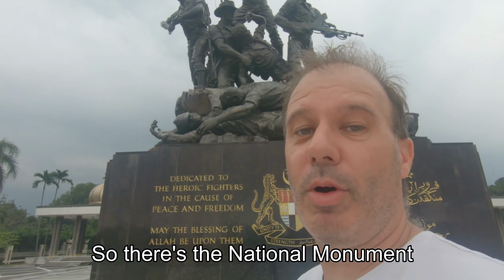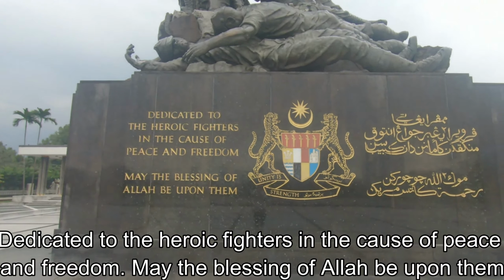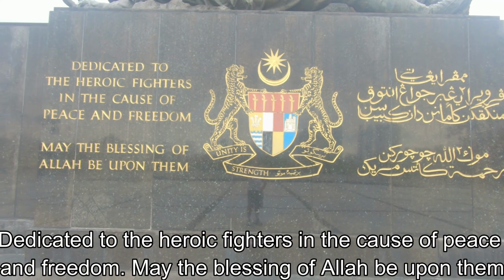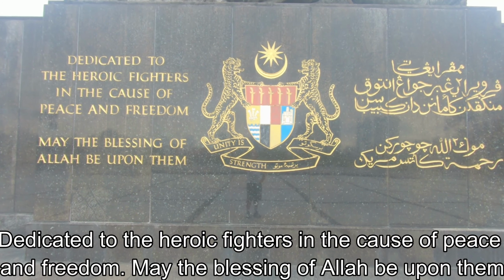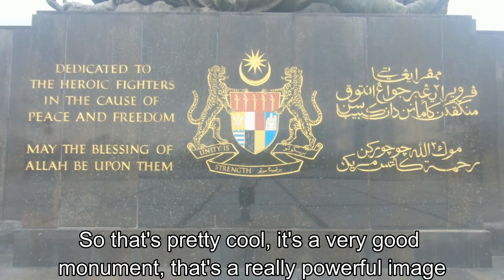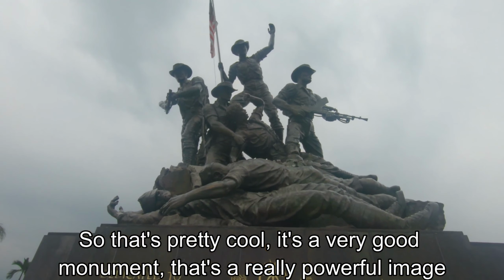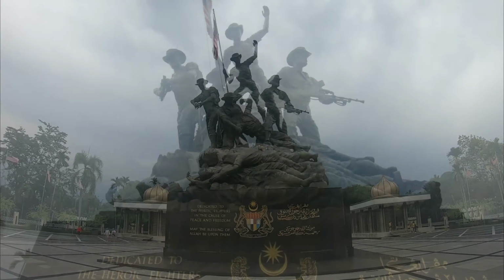There's the National Monument, and as you can see, dedicated to the heroic fighters in the cause of peace and freedom. May the blessing of Allah be upon them. So that's pretty cool. It's a very good monument. That's a really, really powerful image.